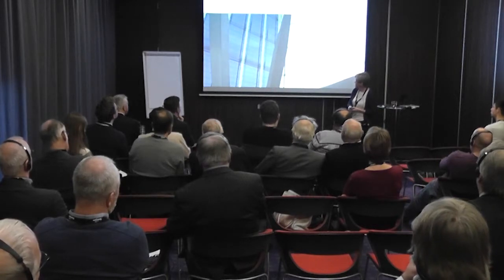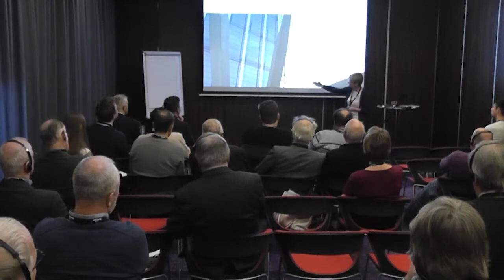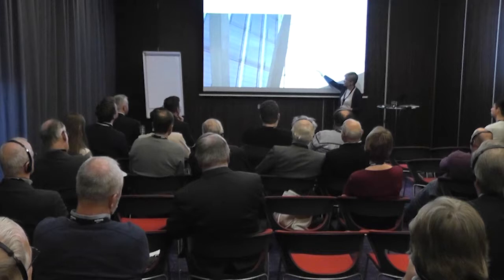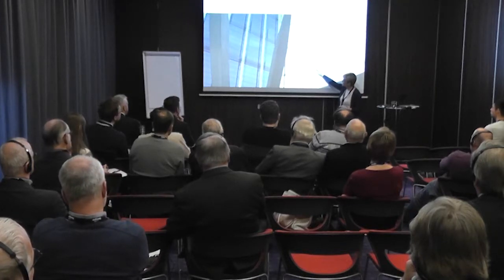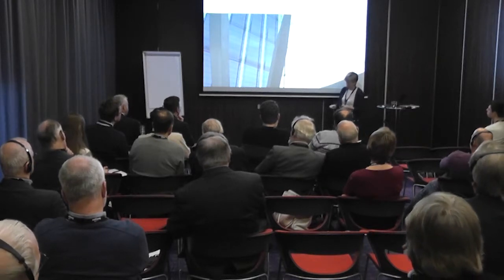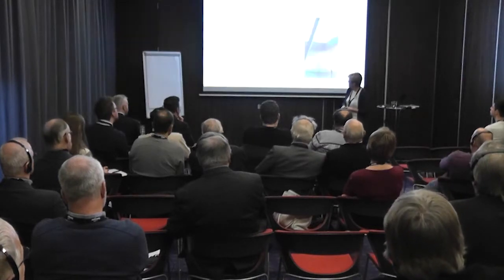So this is a solution with the glazing, and you can see the shading. Here you also see these shelves, and these shelves are there as a part of the winter design. So this is the next.